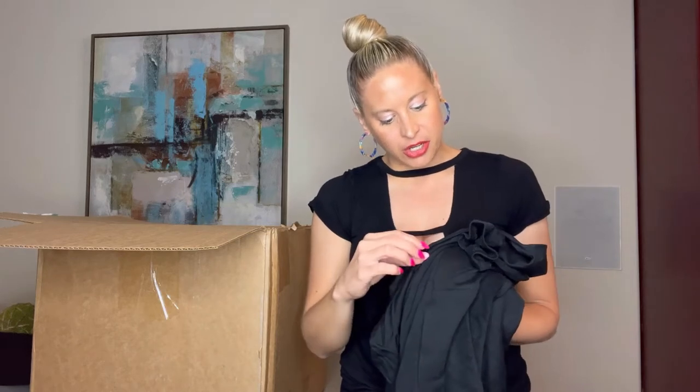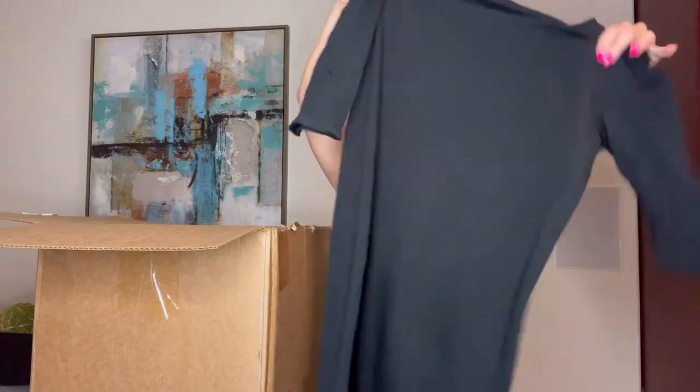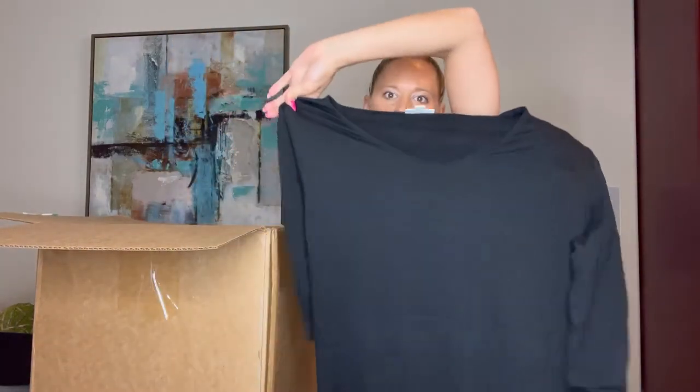This is Pure Jill, not gel. This is Tencel. Again, I don't know, but I'm going to guess it is J.Jill's loungewear line. It's nice and soft, size large.